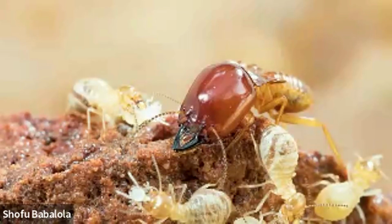Because the fact is this, those places they are coming out from, those cracks, those holes, you need to seal them. If you don't seal them, some other termites can come out from there. You have to seal those areas where they're coming out from. Sometimes they even come out through the grout lines in tiles, the tile floor. Those lines.